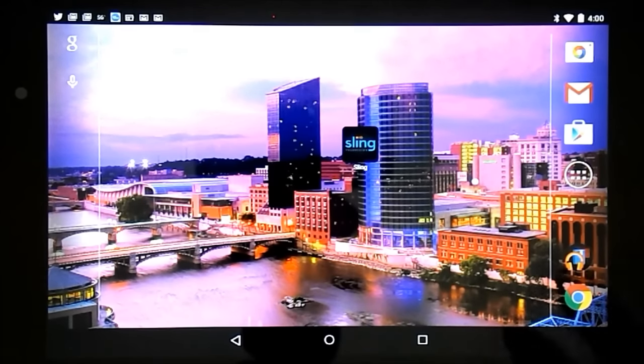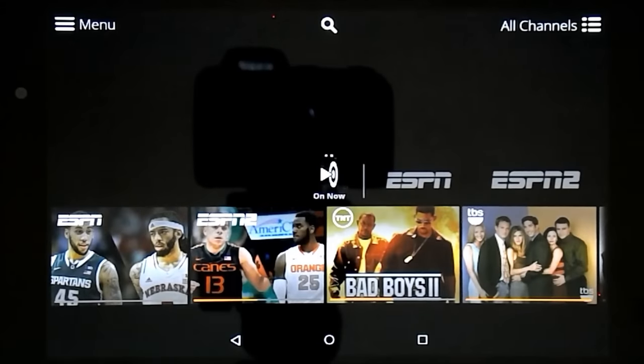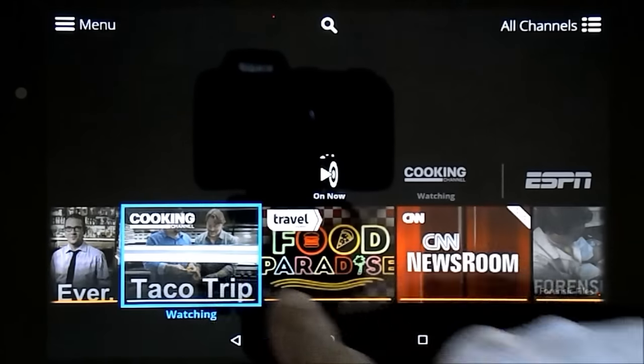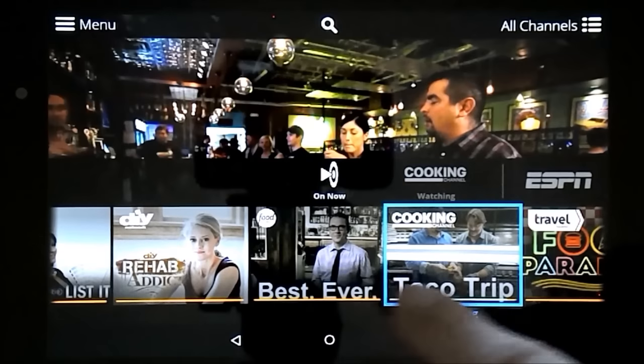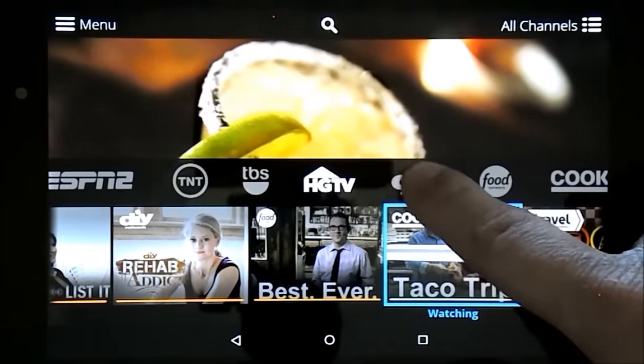Well, let's compare the differences and give you a quick walkthrough on it. This is a Nexus 7 Generation 2 with the front and back camera on it. Let's launch the app, and you'll notice it looks very familiar to the Roku version. The user interface seems to be very consistent. On the bottom, you can scroll through all the different shows. At the top, you can go to different channels.